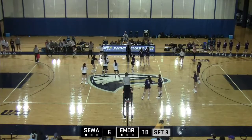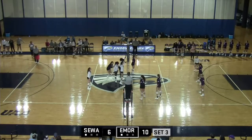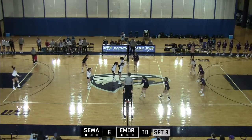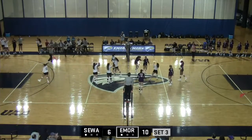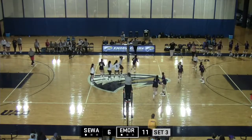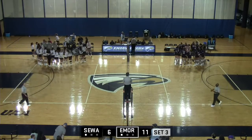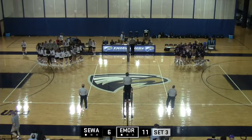More like what we're used to seeing from the Eagles, and I don't mean just this year. It's early in the season, of course. 10 serve 6. Logan Van Rieken. Tough serve. Blocked. Morgan McKnight. And Roschino down, and Nancy Miller has seen enough. That's a timeout taken by Sewanee. They trail 11-6.